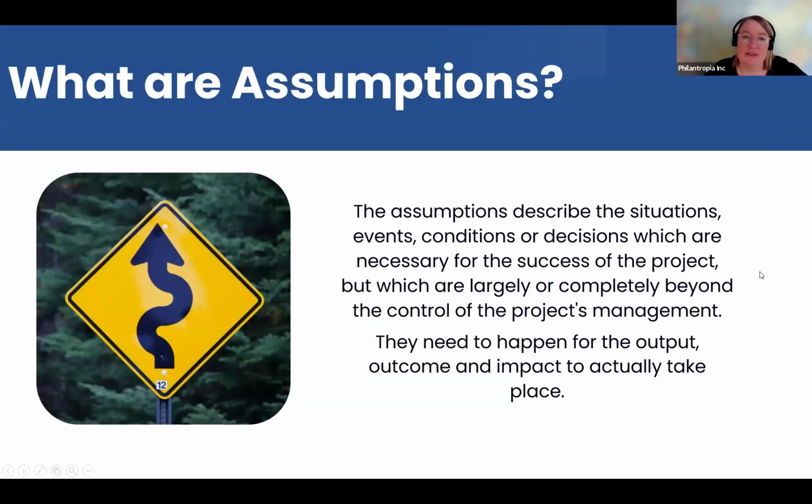Then we have assumptions as well. That's a word from the log frame. Those are things that are necessary for the project to succeed, which are largely beyond the control. So they need to happen for the output, outcome, and impact to actually take place. In a normal proposal, if you don't develop a log frame, you don't really have to think too much about assumptions. Otherwise, those are things like the political system will stay stable, whatever teachers that we train will stay at the school, things that you assume need to happen for the next steps to come true.